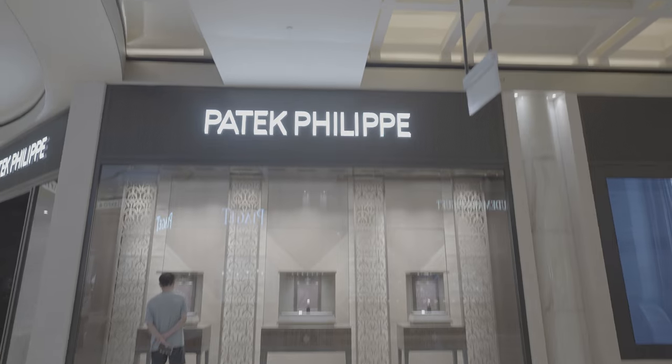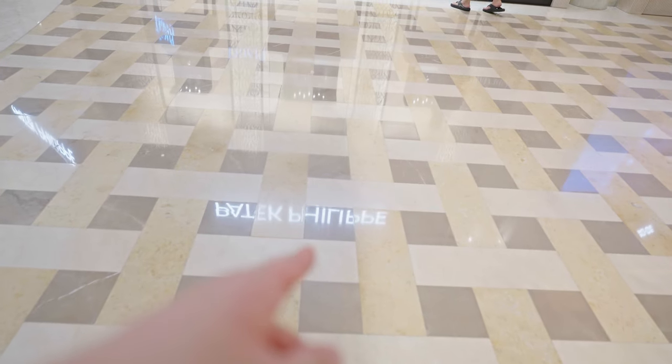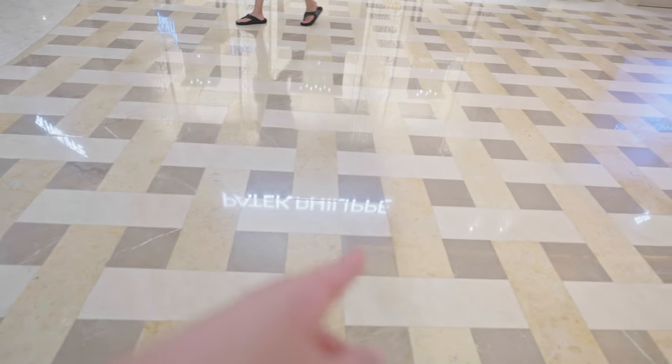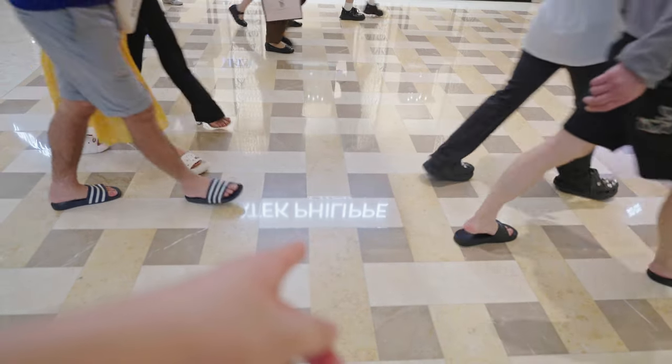What sold me in this shopping mall, all their pillars and their floors are so well polished. Patek Philippe. If the floor is multiple tiles, you should see the Patek Philippe becomes very messy and unreadable. But as you can see, when I move around the tiles, it's still readable. This is amazing. Look at that.